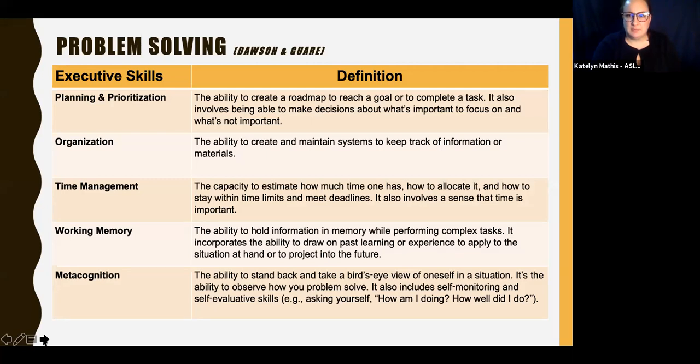She breaks it up into two different sets of skills: problem-solving skills and then behavior skills. I think of the problem-solving skills as more of the thinking, goal setting, the planning part of setting out to do a task. So if you look at the screen, there's planning and prioritization, organization, time management, working memory. This one I like to explain a little bit. Working memory is being able to hold on to information and then apply it to problem solve. You can have a really great memory and still have working memory issues. So that's what working memory does.